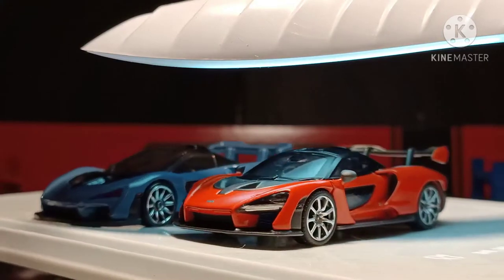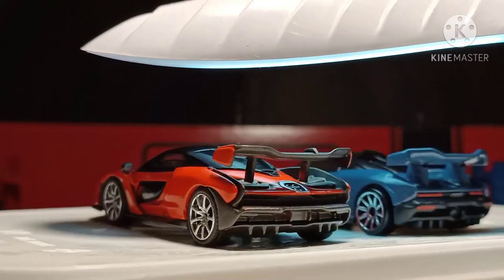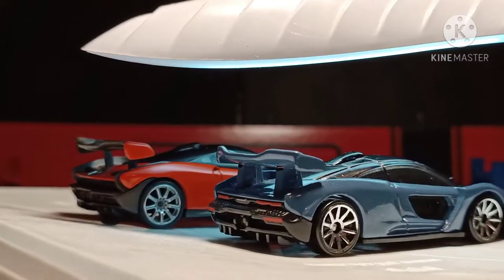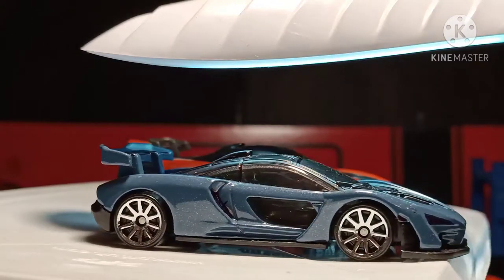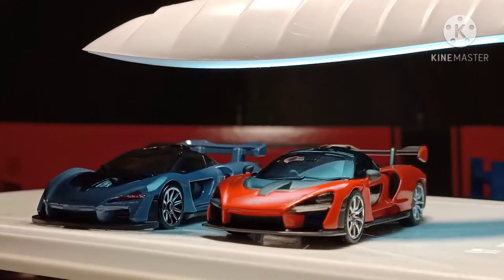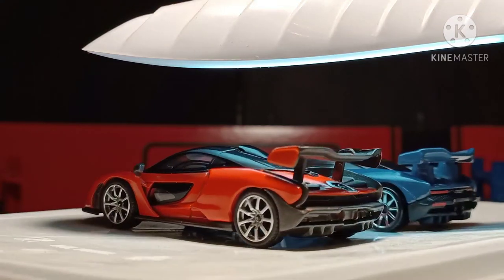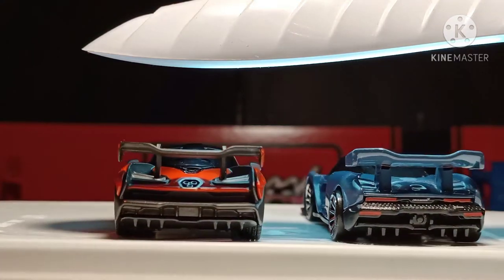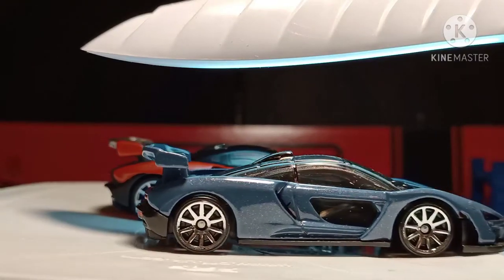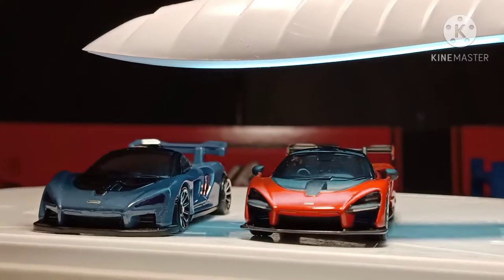So the McLaren Senna, I wouldn't say it's one of the prettiest cars. Interesting design. I don't know whether this camera is picking it up, but the MiniGT version has a slightly more rounded feel to it. The rear haunches seem to be just a fraction higher. They look a little bit more rounded than that of the Hot Wheels. And certainly my son's got a white version Hot Wheels of the Senna, which almost looks more angular, almost as if it's made of Lego.